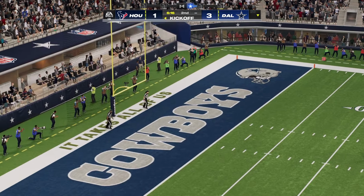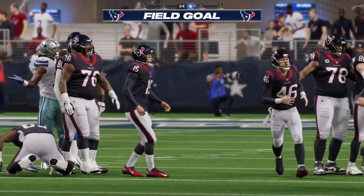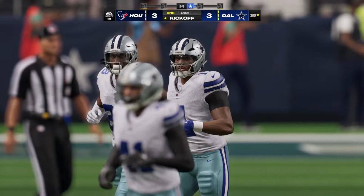The kick by Fairbairn is good, and that will tie us at 3-3. So a return of serve, so to speak, here on the second drive of our game as they respond to that opening field goal with three of their own.